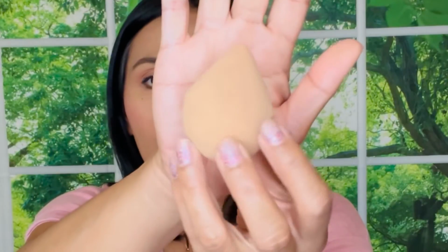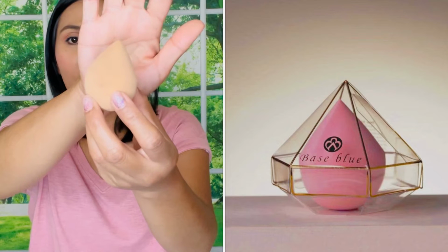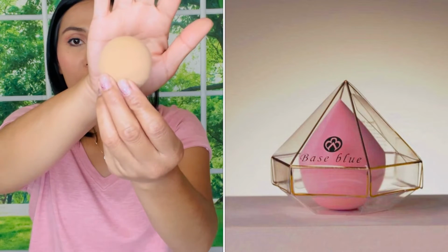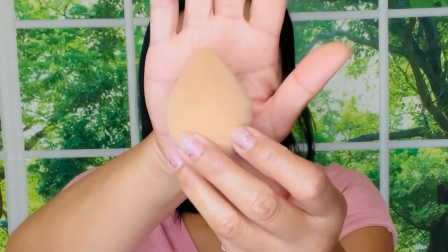Okay guys, so the next item that I've been loving is the Baseblue Air Sponge. It has a very unique shape. It just reminds me of a circus tent, you know? So it has the rounded shape right here, or like an ice cream cone actually. And then you have that sharp pointy tip right there. I love the shape of this because unlike the microfiber sponge, which is kind of like a half egg shape, this one you get the full on rounded bottom for your face, and then you also get the pointy super sharp tip that the e.l.f. sponge might have. So I really love the shape.